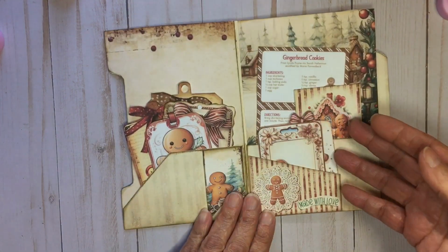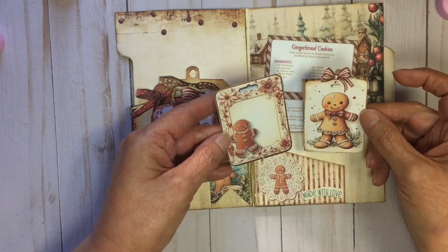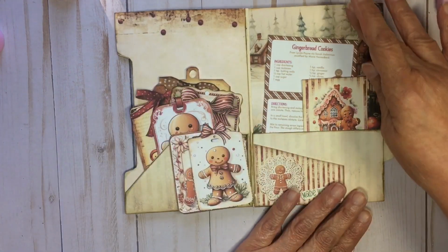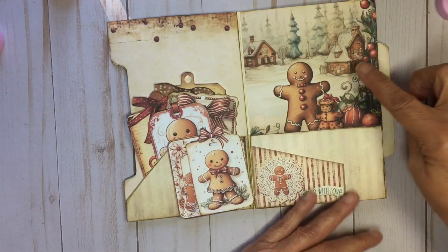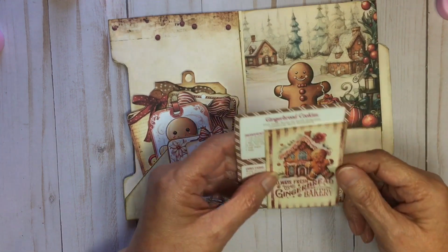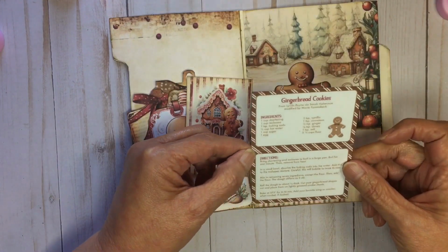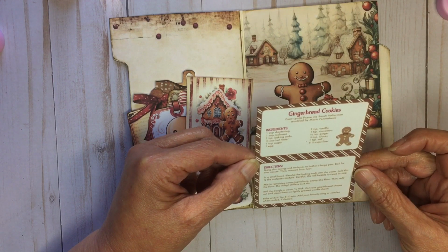And then on this side, she's got a small corner pocket here, and she's got two more tags. Oh my gosh, Millie, this is such a cute paper collection. That is so pretty. And then in this back pocket, look how pretty. Oh my gosh, I love that. She's got another little cut apart. It says Always Fresh Gingerbread Bakery. And oh, she's got a recipe for gingerbread cookies.